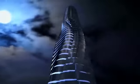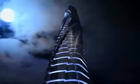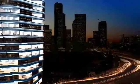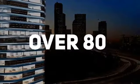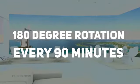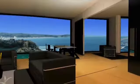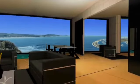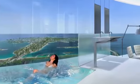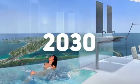But of course, in contrast to the Rotating Tower in London, the one in Dubai is expected to reach unbelievable heights, over 80 stories to be exact. And the tower will also complete a full 180-degree rotation every 90 minutes. Fascinating, isn't it? The Dynamic Tower is expected to start its construction in 2020 and will hopefully be open to the public sometime in 2030.